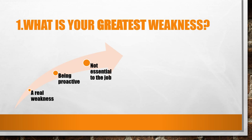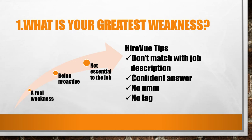They also want to hear that you're doing something about it. So you're saying it's a weakness, but then you're talking actively about how you're overcoming your weakness. And the number one most important thing, and it is obvious, but people do screw it up, is make sure that your weakness is not essential to the job. So it has to be something not too trivial that it's pointless, but not actually important to the job. And so to be successful on this question from a HireVue perspective, here's some tips.